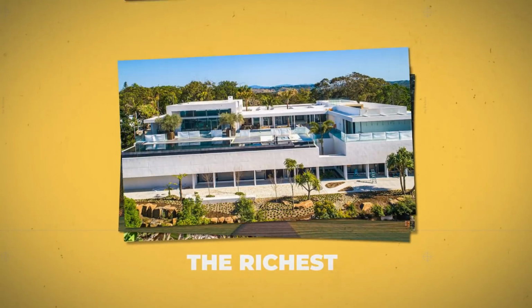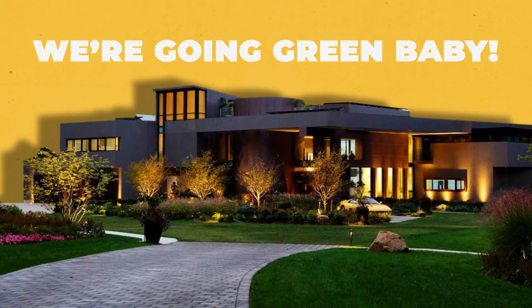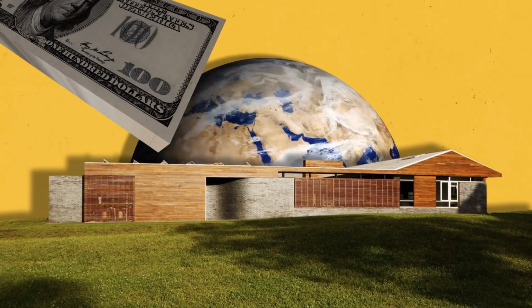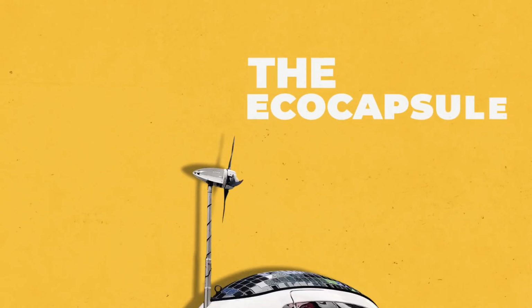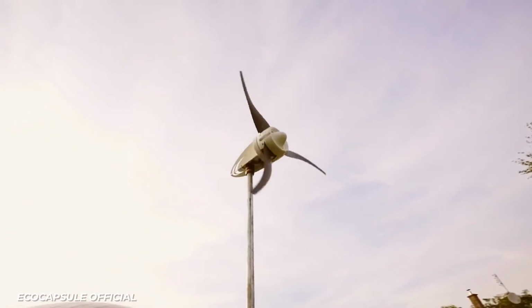The richest is all about extravagance, but today we're going green, baby. Eco homes have become all the rage, but you gotta spend now to save later. And hey, you might just save the planet while you're at it. The EcoCapsule isn't exactly home sweet home, but this is pretty cool.